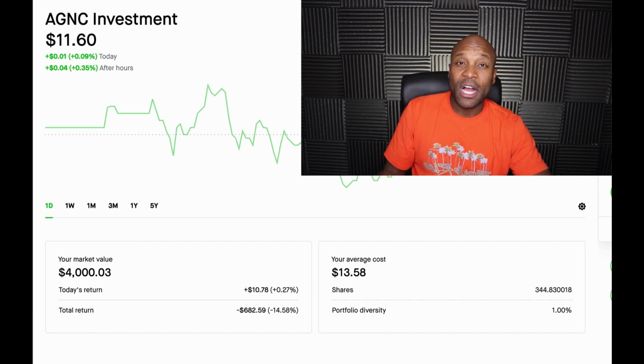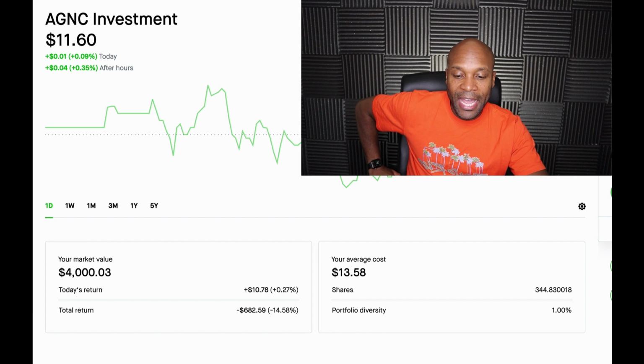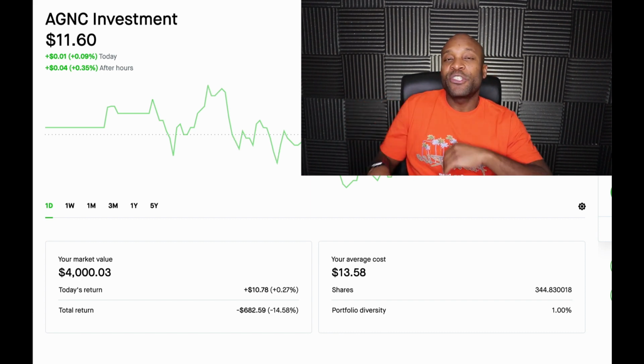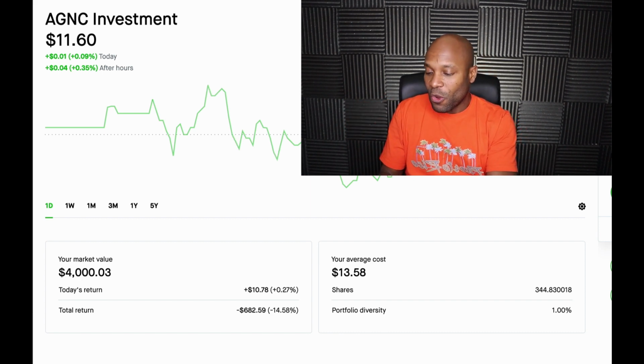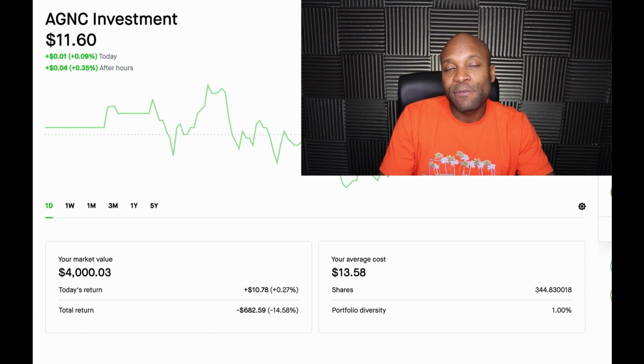Once again, my average cost went from $14.77 down to $13.58. Okay, and I was able to grab 129 more shares. So once again, AGNC is paying 12 cents per share. So 129 times 12 cents is going to be $15.48 more when I get my next dividend payment.